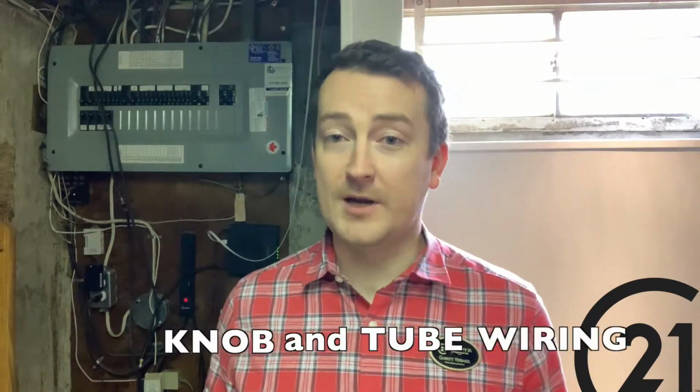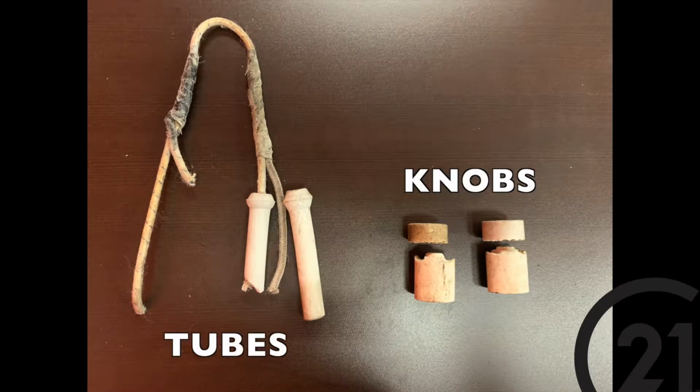Today we're looking at an outdated way to run electrical cable throughout your home. It's called knob and tube wiring. You may have heard of it before or even seen the remnants of it in some older homes. When homes began to convert away from knob and tube, many homeowners left the old knobs and tubes in place rather than removing them all.